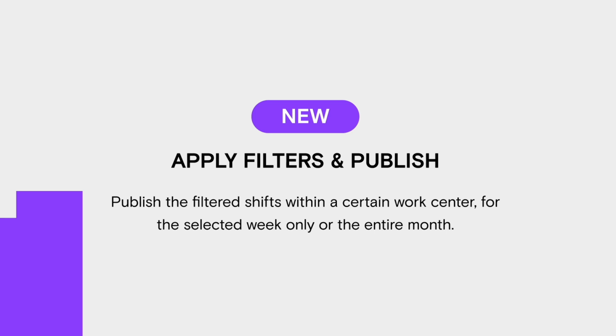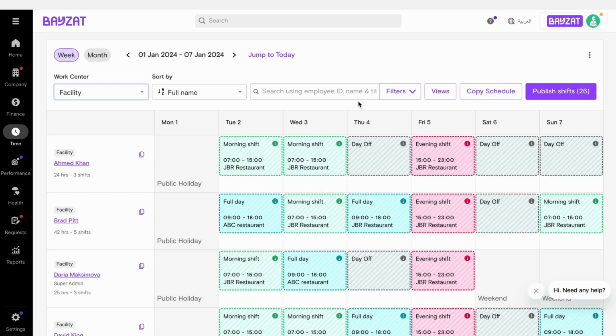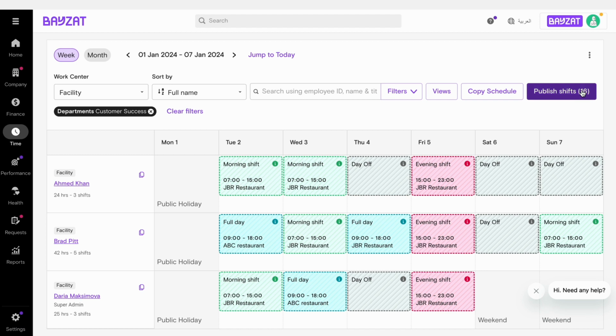You can publish shifts in bulk, both on a weekly or monthly basis. Select the work center in the shift scheduler. Apply the required filters. You can filter by the department and gender. Click on Publish Shifts.